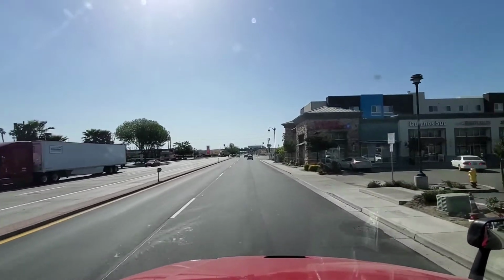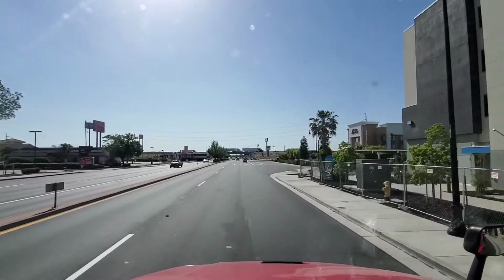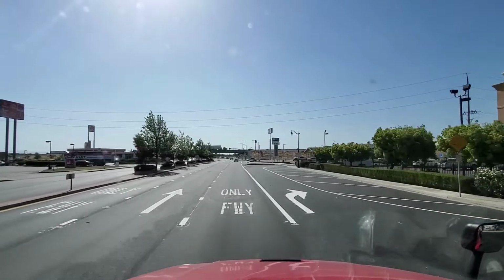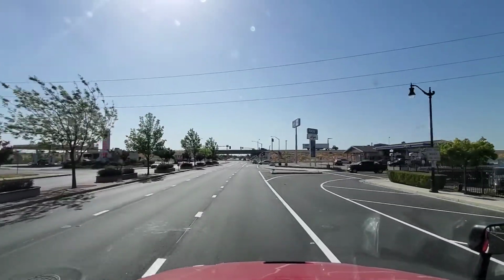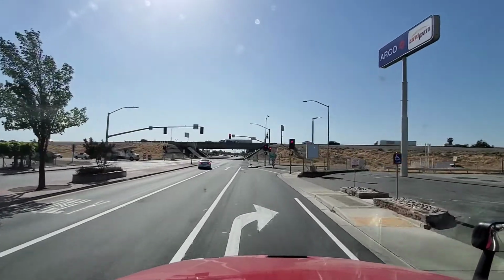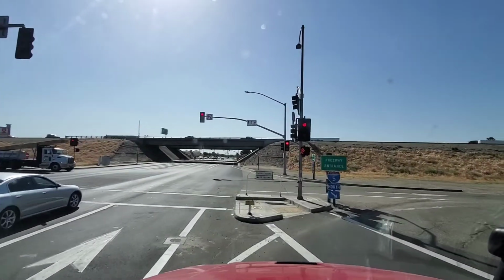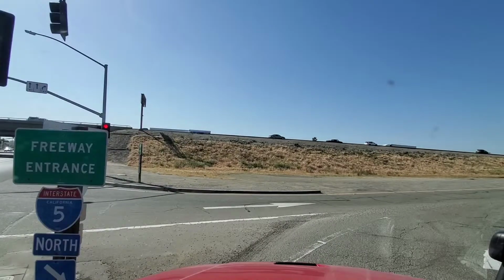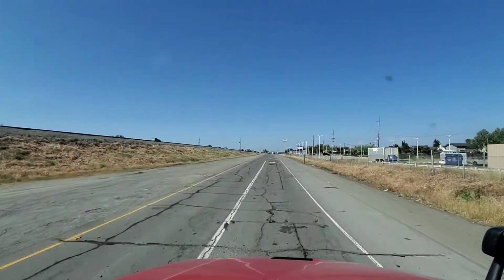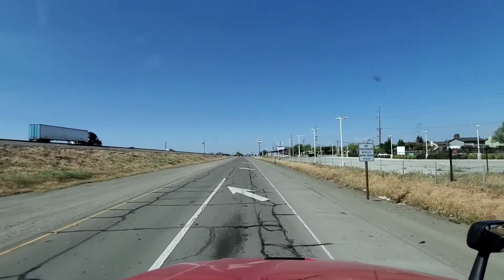We're just going to be driving through Stockton, Sacramento, you know, the valley of death. Yea, though I drive through the valley of meth, I will fear no meth heads. For thou art laughing at me anyways.